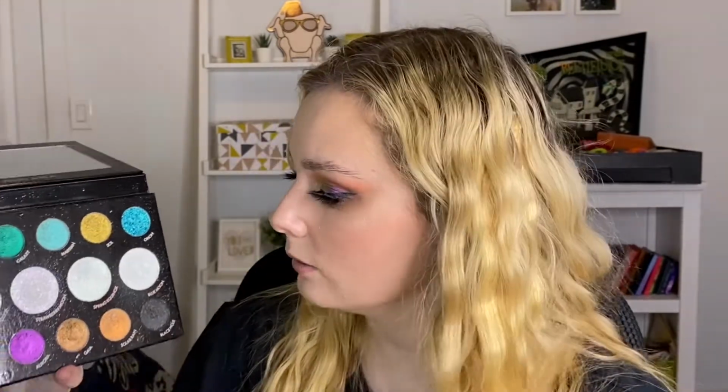Anyways, I love this palette. I'm actually wearing, let's see, Solar Rain right here and Aurora right here on my eyes right now. I think this palette's stunning. My only issue with the palette is the longevity. I don't really have issues with the highlight shades on my face or even as inner corners.